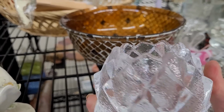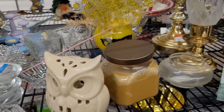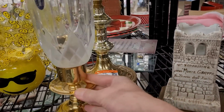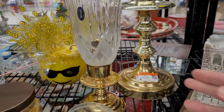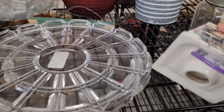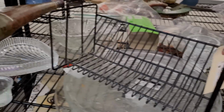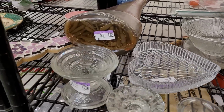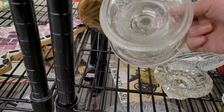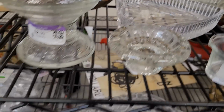Only $3 for this gorgeous piece. Let's pop it in the cart. We'll keep going. We'll keep our eyes open to see if there are any more Orrefors pieces. As we always say, if there's one, there may be more than one. Not seeing any others at the moment. This is a little candle lamp shade. More glass and crystal here. Candle holders. This looks quite vintage.